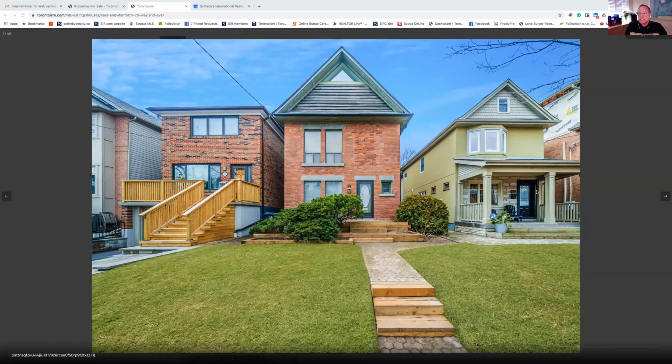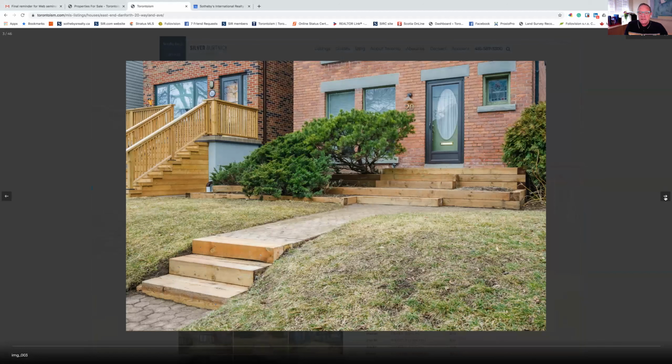Anyways, let me show you a little bit about the house. I want to share my screen with you so you can see what's going on here. We have a great detached house. Now, these don't come along very often, as you know, in the city of Toronto. They're not something you would see on an ongoing basis. They don't make up a lot of the stock, but a fully detached house, especially in the downtown.